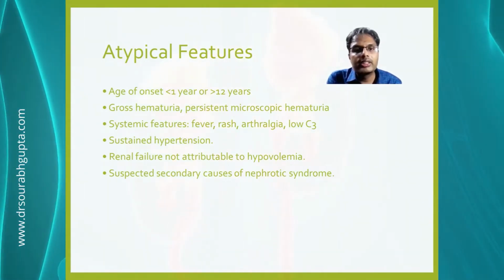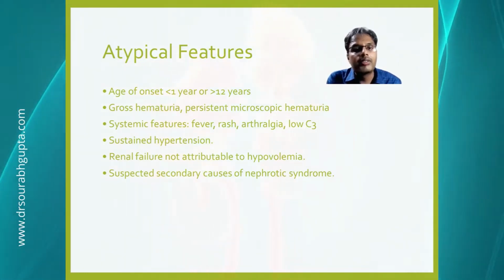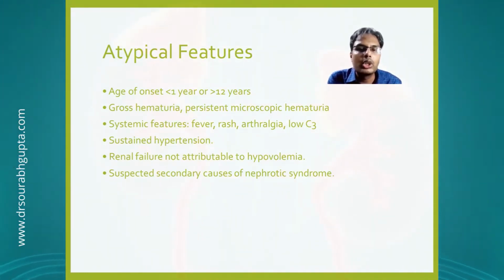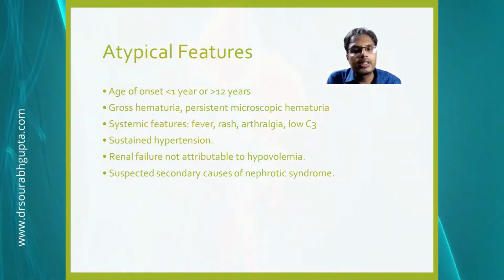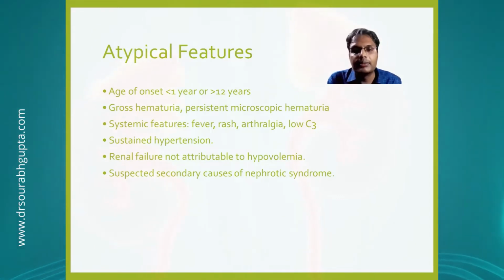So again, we have already discussed gross hematuria, persistent microscopic hematuria, systemic features, sustained hypertension, and renal failure which is not attributed to hypovolemia, and if there is a suspected secondary cause, these are atypical features and warrant renal biopsy.